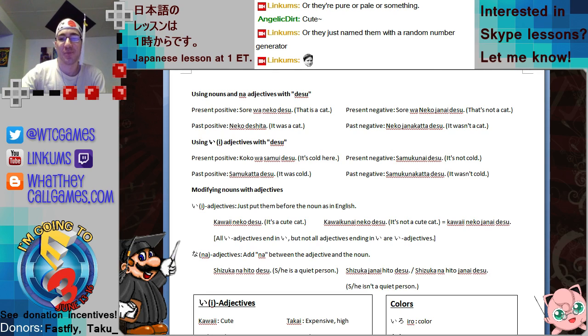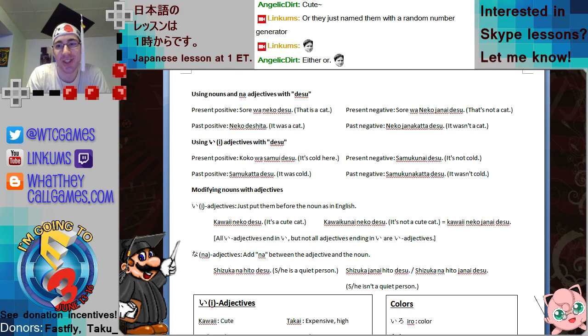Yeah. So that's how names can have meanings. It depends on which kanji you're using, because each kanji has a meaning. And that's the way you usually learn kanji, too: what is the meaning.